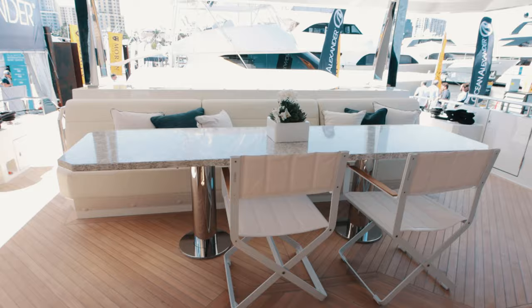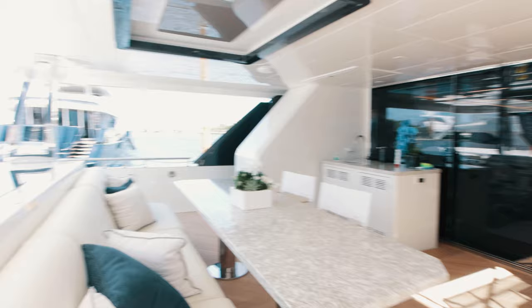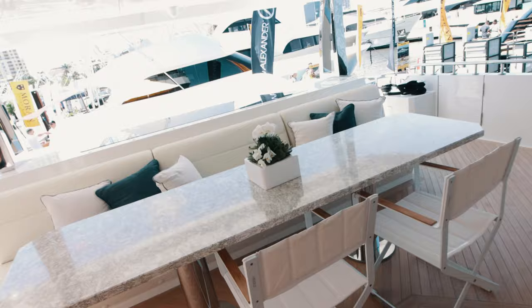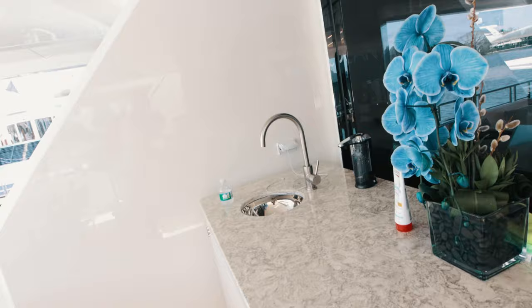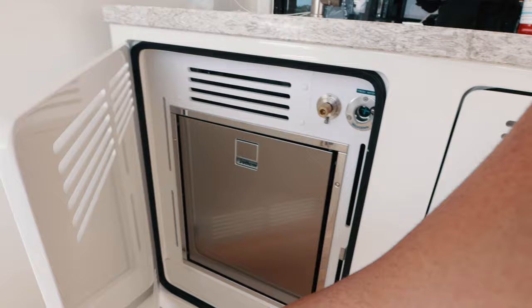So coming to the, how many decks does this have? Three or two? Three, two decks. So here on the first deck of the Ocean Alexander, outside is a granite table, not fiber, granite. The tiki is very nice. Also granite here. You have your freezer, your fridge.